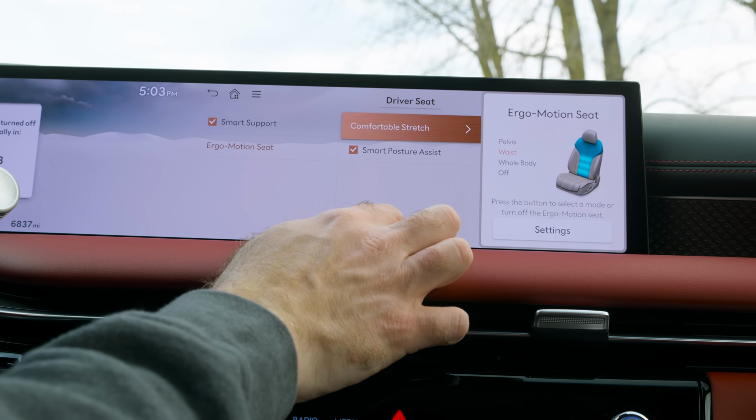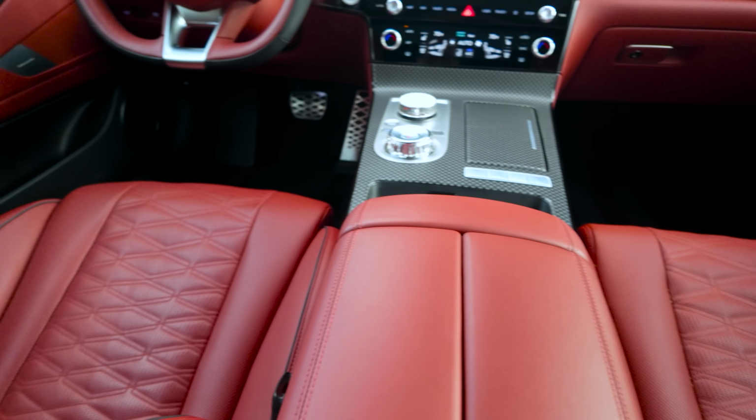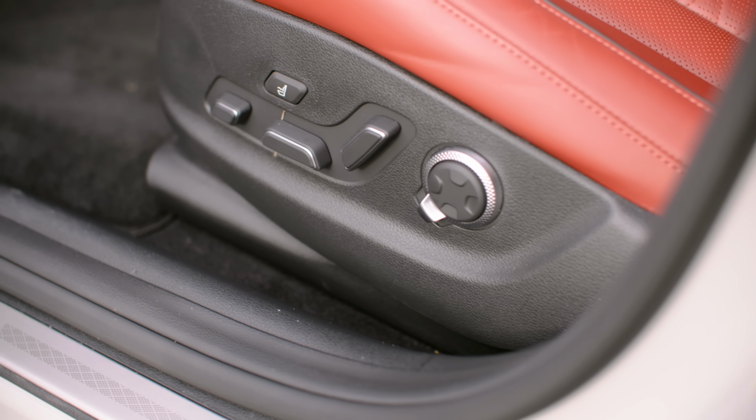The seating comfort is great. This does have this ergo motion kind of faux massager. It's more of like an anti-fatigue setting, but the seats are remarkably comfortable. They look great. I mean, you can adjust them to the moon. I think you're really going to like that.